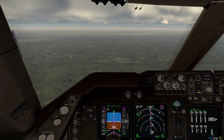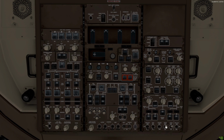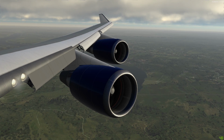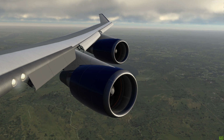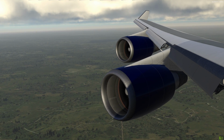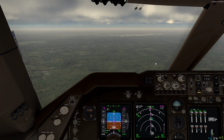One thing I have noticed is the visibility isn't perfect, so just for the sake of it, I'm going to switch on the wing and logo lights. We don't have any AI traffic at the moment. Look at the effects off the lights. That looks amazing, like the glow coming off because of the sort of foggy conditions outside.